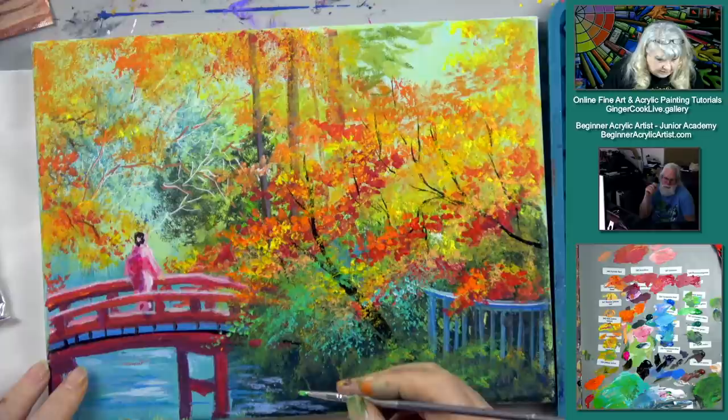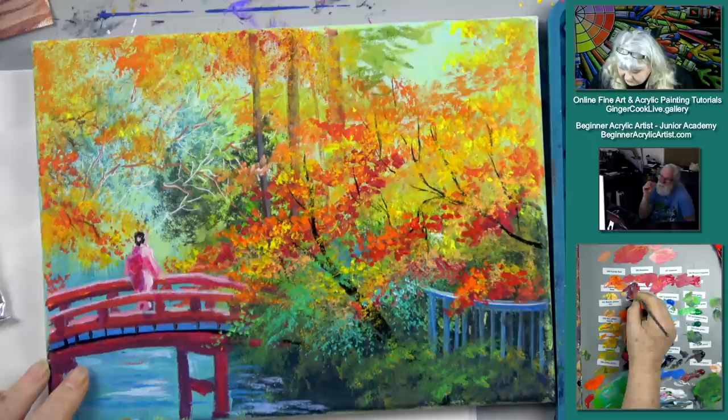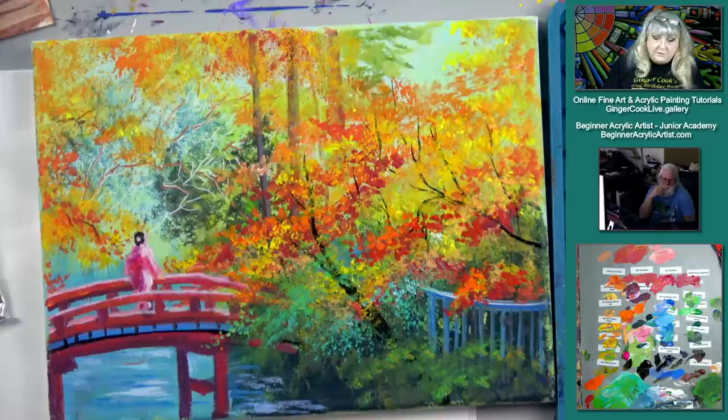Grumble. Thought it should be a waterfall. Grumble. Should have been a waterfall. We'll have to redesign it. We'll do a waterfall one. There you go. So put that bridge back over there a little bit more.